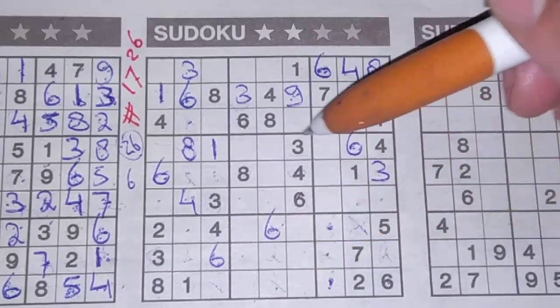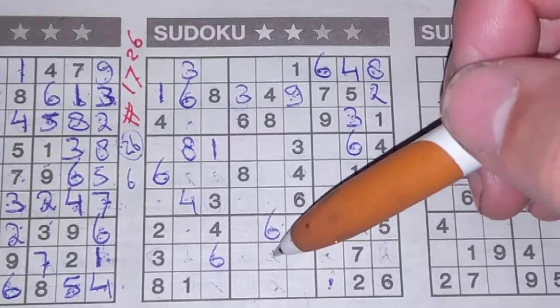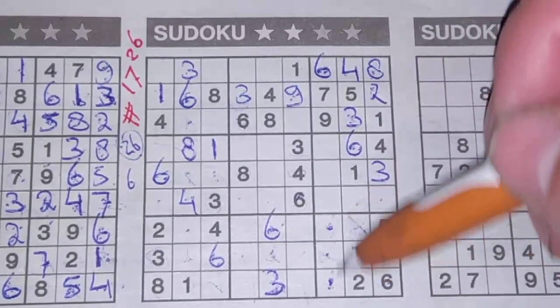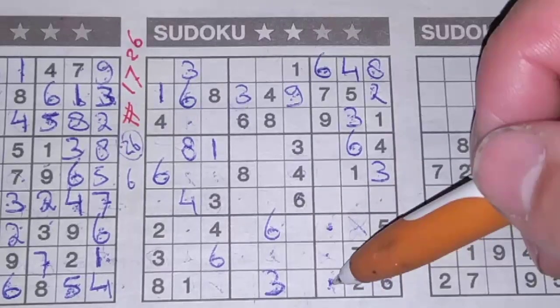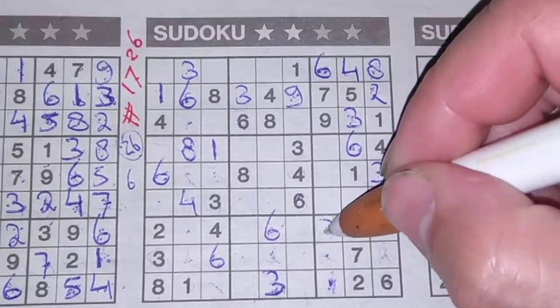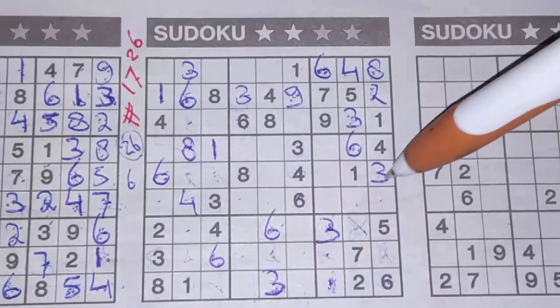3 in this column, 3 in that column, so the middle column, the only two places for the 3 should be here or there. We see here 3, no 3 there, 3 should be there. Now, I have marked those two boxes with a dot. Those boxes are reserved for the three. One of these two boxes. We see here three, no three there. Three should be there. And all the threes are used.